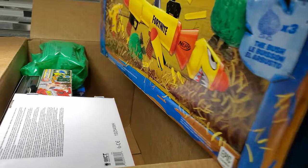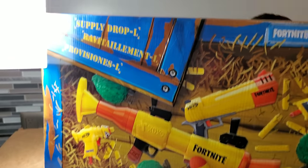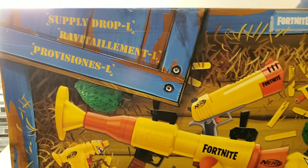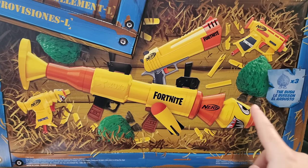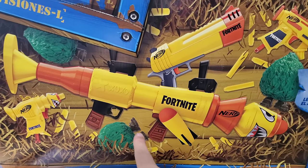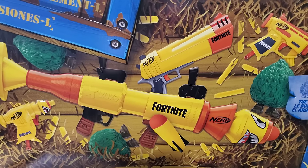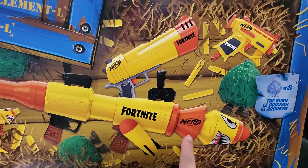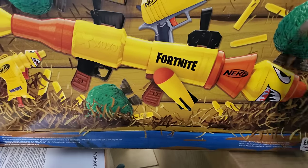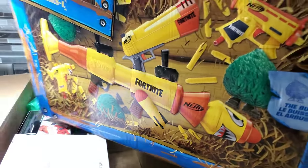This is like some of the coolest packaging ever. Wow, it's the supply drop. That's the name I was looking for. And then there's a better picture of everything you get. I just want to shoot these little bushes. They look fun. They have feet on them. It's a walking bush. Wow. And then the bazooka. Oh my gosh. We're going to have a lot of fun with this. This thing is actually kind of expensive.